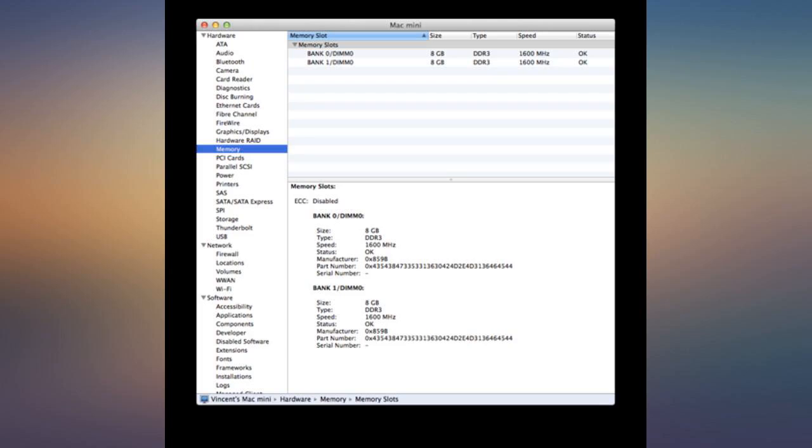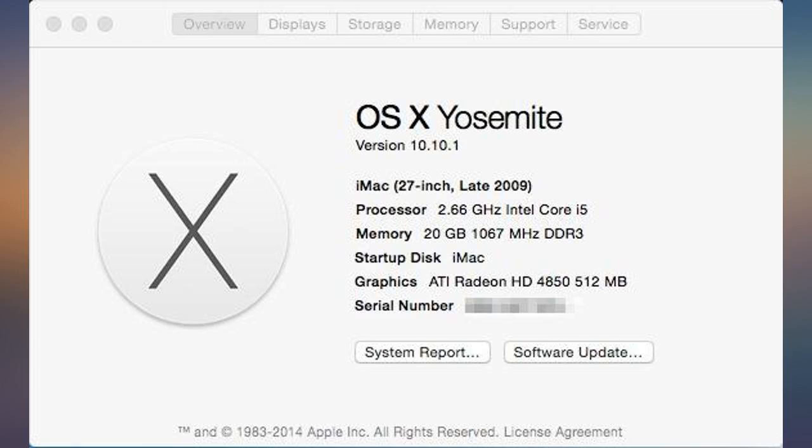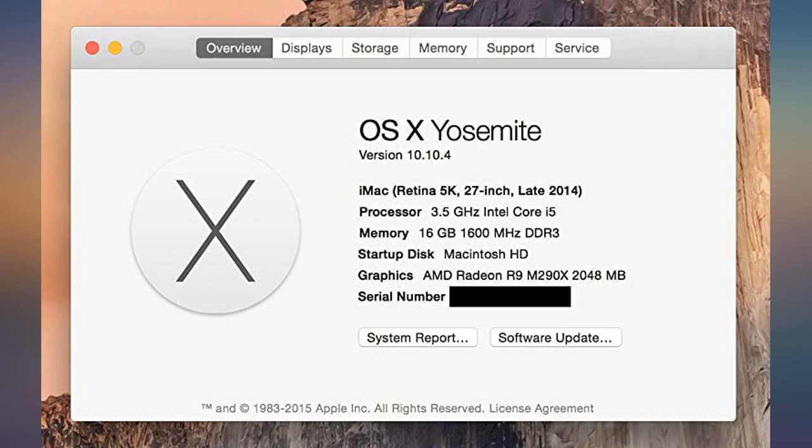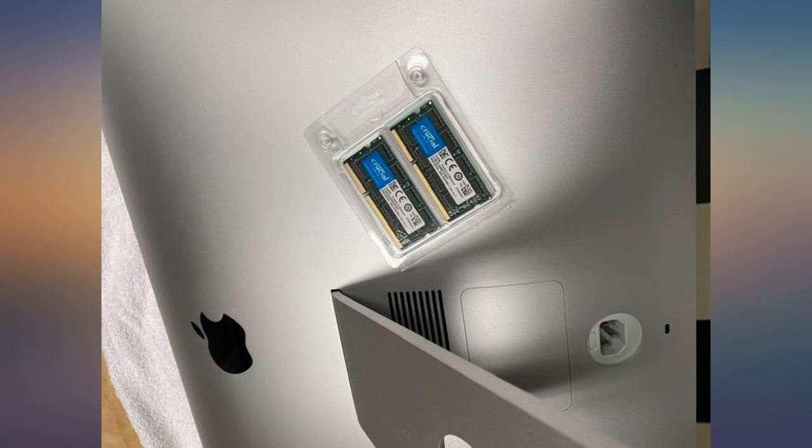Exceeds expectations for my MBP 15 inches early 2011 model. Running OS X Yosemite 10.10 and it recognizes the full 1600 MHz. I didn't think it would, but it did. Computer performs much better with multitasking apps.